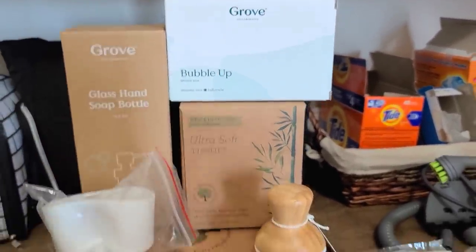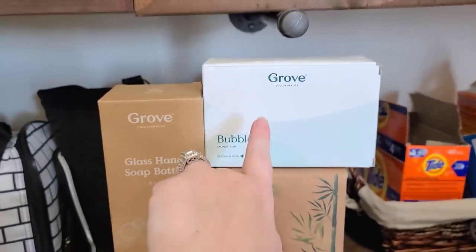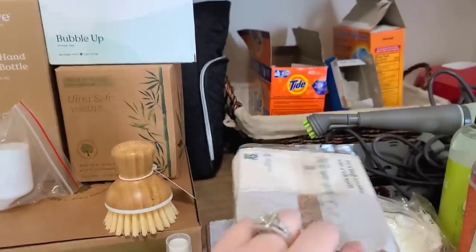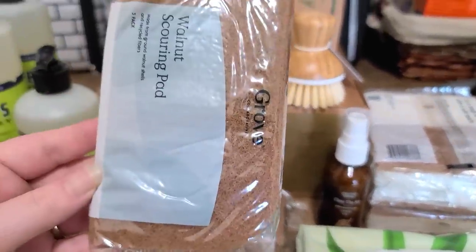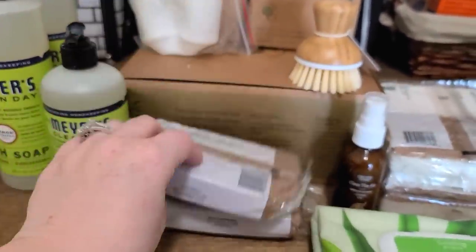So it's just like the bubble up scrubber. I got a replacement scrubber for mine. But this uses the sponges, and I love their walnut scrub sponges. So I got three more packs of those. I got two more packs of the walnut scoring pads.